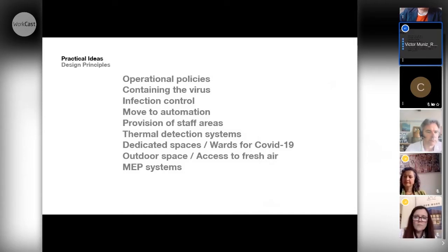Second one, containing the virus. We already know how the virus is transmitted and that it is highly contagious. So it's all about minimizing the risk of spread. We can, for example, add new door sets to separate areas in the building, establish self-contained areas for COVID-19 patients only. We can also eliminate traditional waiting areas by creating alternative waiting nooks scattered around the main entrance of the building. We can create circulation routes to allow for one-way directional movement where possible, obviously.